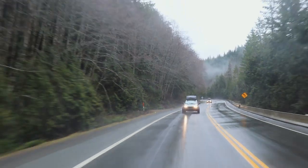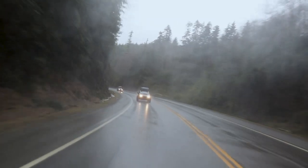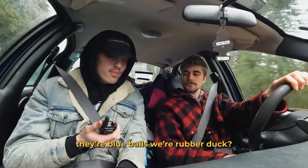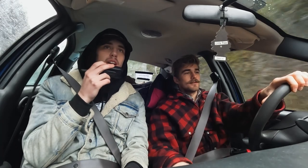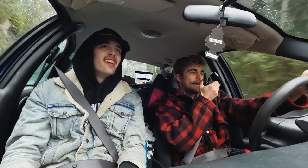Pretty soon, we'd be driving down logging roads, so we decided on our radio call signs. Rubber Duck, this is Blue Balls, come in, over. They're Blue Balls, we're Rubber Duck. I guess so. All right. Blue Balls, this is Rubber Duck, go ahead there. Okay, we got you there, 10-4. Copy, big 2-5-6-9er. Copy, that's a 6-9-4-20. I'm gonna put a big old J-Bay on the ray. This is J-Bay on the ray.